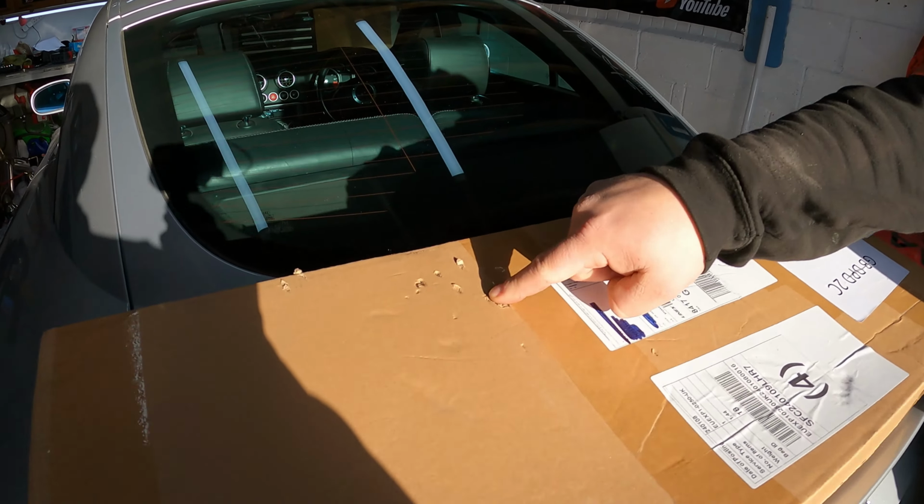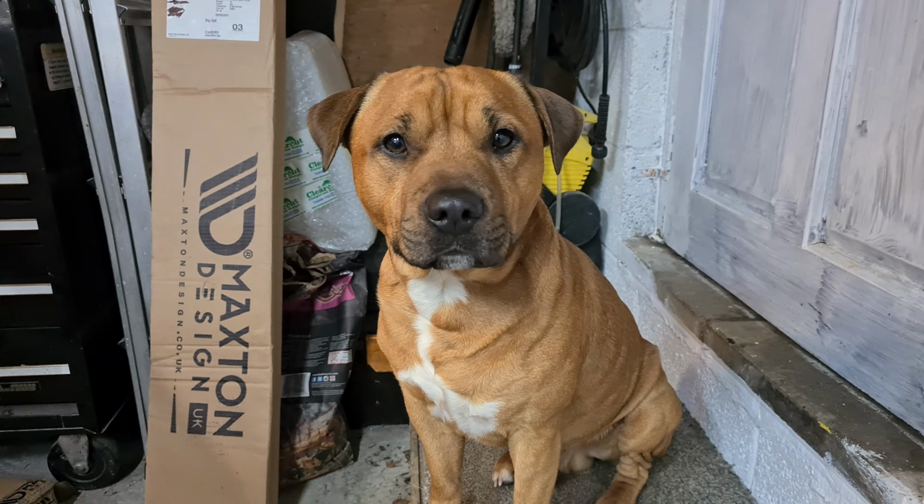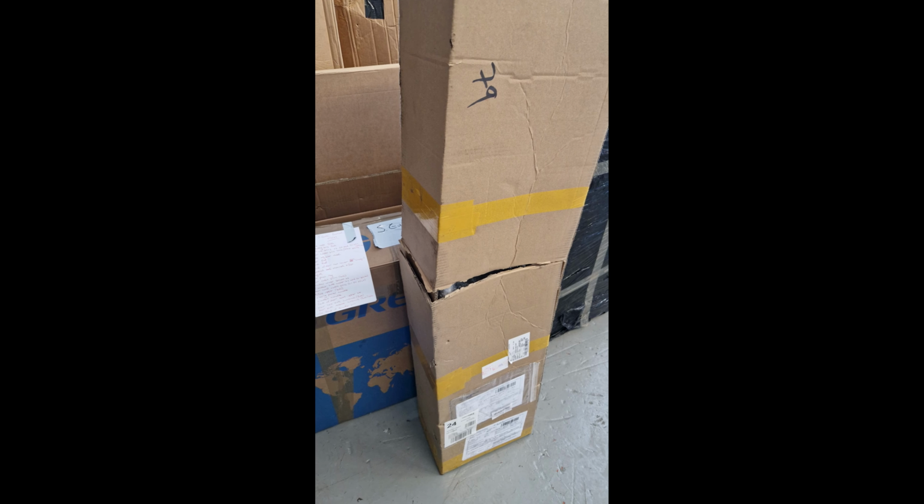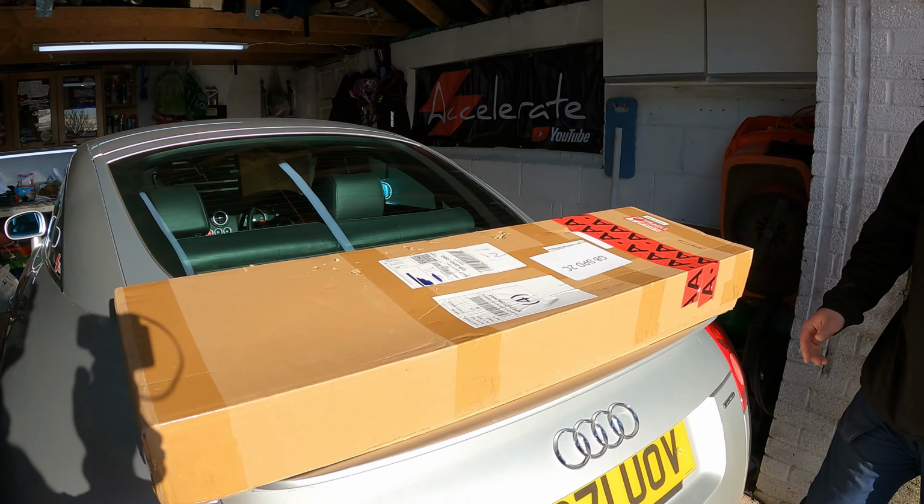Bar the dog marks, because Bruce always attacks things when I bring them through the door. He's on the box. My spoiler that I ordered from China came almost snapped in half. Luckily the spoiler was okay, but the box was mangled. So this is nice to see. It's in pretty good piece.